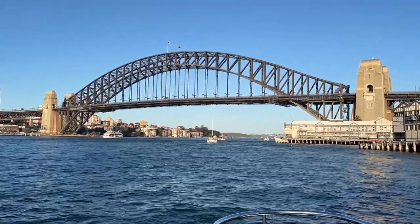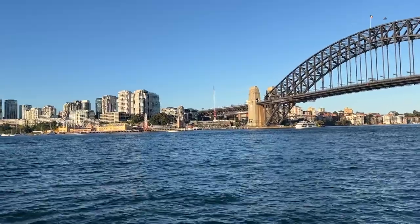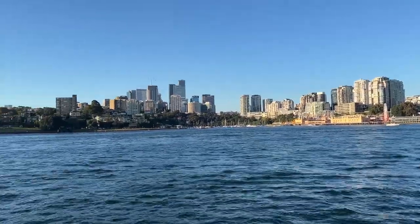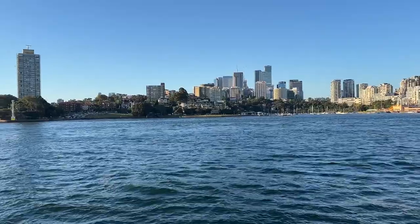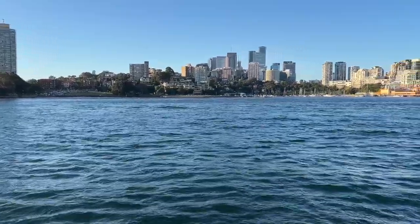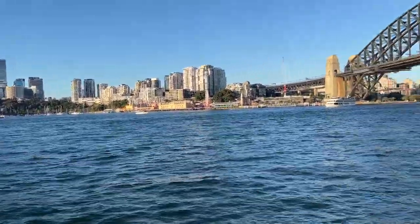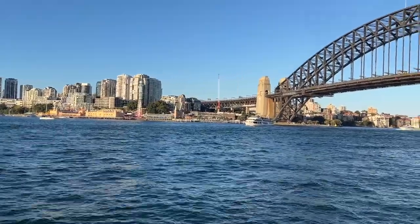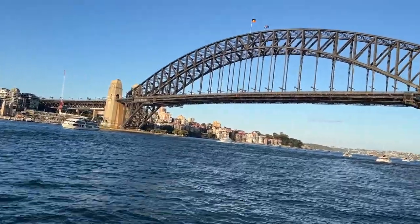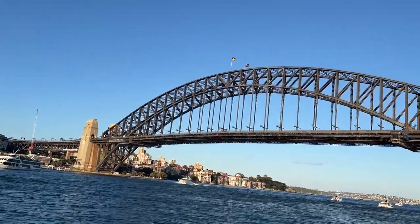And here is the Sydney Harbour Bridge, which happens to be a steel through arch bridge. It spans the Sydney Harbour from the central business district to the North Shore. As you can see, it was a beautiful, clear, blue sky day. The bridge is the 10th longest spanning arch bridge in the world, and it's the tallest steel bridge, measuring 440 feet from the top to the water level.